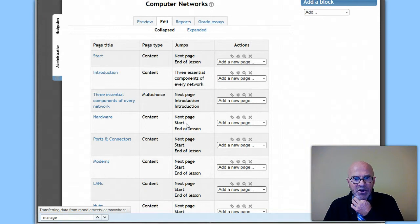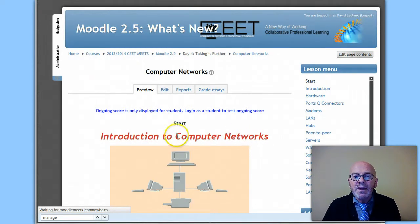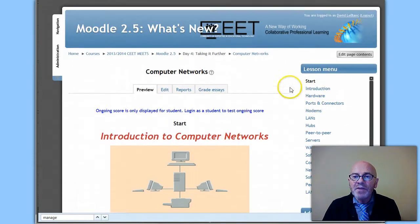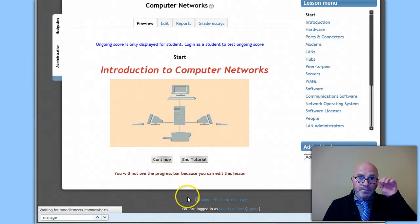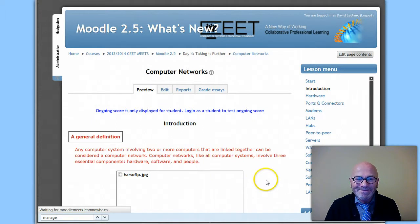I'm a little reluctant to go through this in too much detail because you can play with it yourself and get a good idea of how it works, but it's slow with the recording going. So either as a teacher or as a student, I've left the side menu up, but I usually wouldn't have that displayed for this type of lesson. And I'm going to continue. And I'm going to wait.